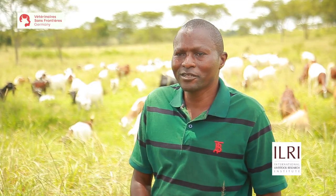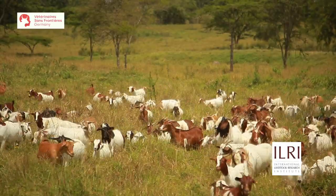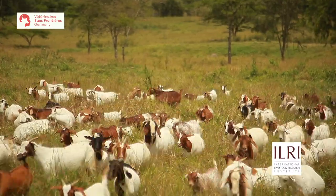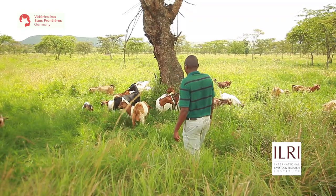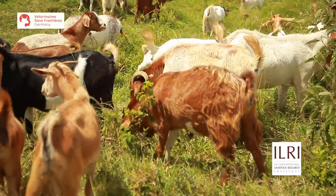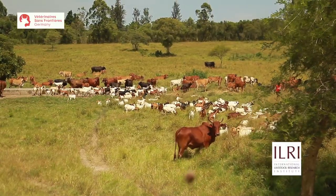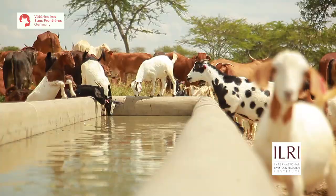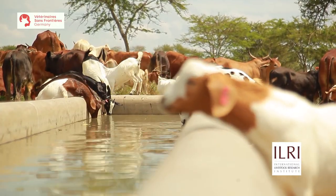Normally we vaccinate our goats against PPR, and we liaise with the veterinary office, and whenever there is a threat or an outbreak of a disease in the area, they notify us and we liaise with them. They provide the vaccines and we vaccinate our goats, and also the deworming. We do deworming regularly, and that way our goats remain healthy.